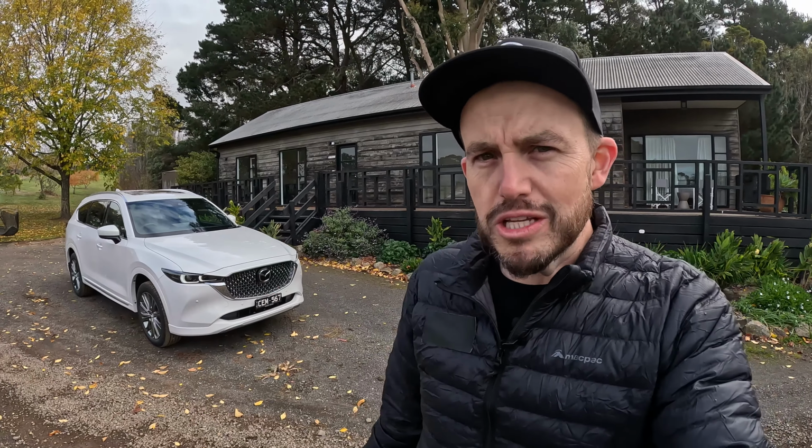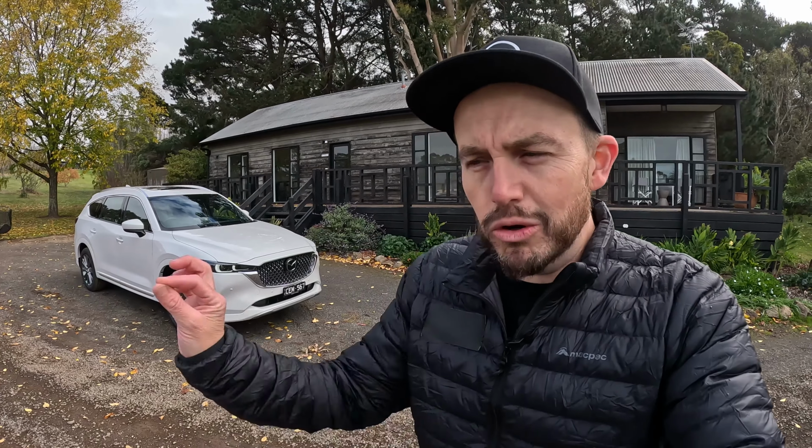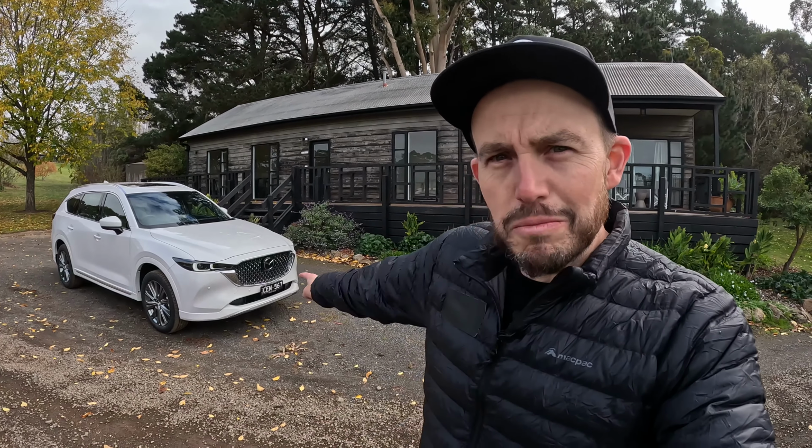The Mazda CX-8 could be one of the best and smartest family SUV options on the market if you need a 6 or 7 seater. And I'm going to tell you my tip for which one is the best model in the range. It's not this top spec version. You might have to stay tuned and see which one it is.